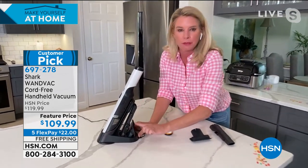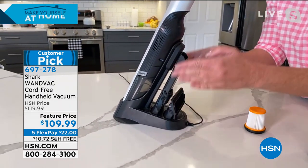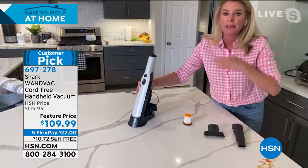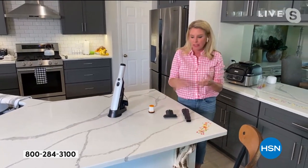Then all of your attachments are right here on board. So you never have to worry where the crevice tool is or the upholstery tool, nothing like that. When you get this home, you've already spent your money. There are no filters to replace. There are no bags. There's nothing crazy.